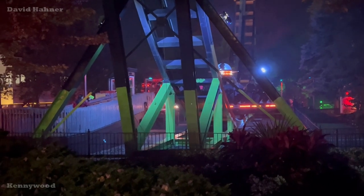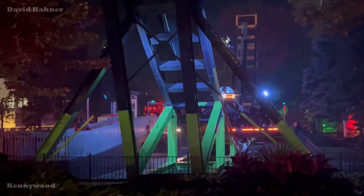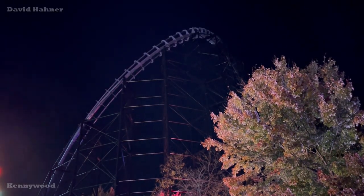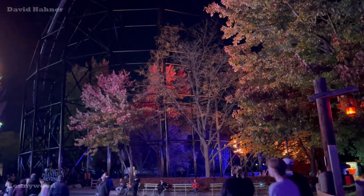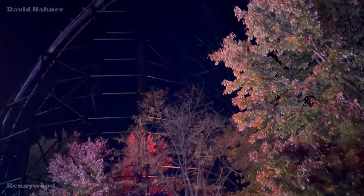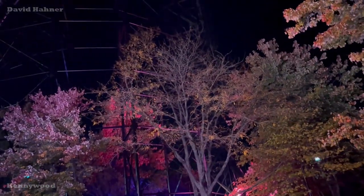The new paint scheme on the Cosmic Chaos glows in the dark with black light, and they have it all around. And when this thing is done, man, this is gonna look really cool. It may be hard to see in the video, but there are color changing spotlights on the Phantom structure. I don't think they're all turned on or turned up all the way.